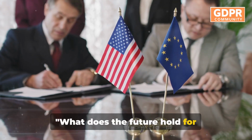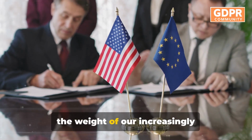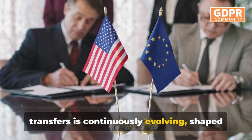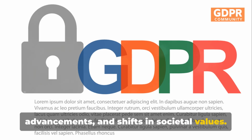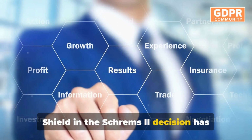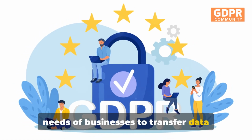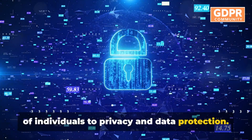What does the future hold for international data transfers? This question, while simple, carries with it the weight of our increasingly interconnected digital world. The landscape of international data transfers is continuously evolving, shaped by legal decisions, technological advancements, and shifts in societal values. The invalidation of the EU-US Privacy Shield in the Schrems II decision has paved the way for potential new legal frameworks. These frameworks will need to balance the needs of businesses to transfer data across borders with the fundamental rights of individuals to privacy and data protection.